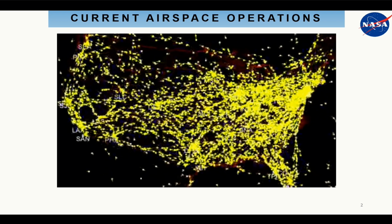But the bottom line here is there are 50,000 operations. Each operation is either an arrival or a departure. At a time, there are about 6,000 at peak. And there are 3 bottlenecks in the system: gates, runways, and air traffic controllers' workload. The 4th bottleneck is weather and the predictability of the weather. But fundamentally, in the system itself, there are 3 bottlenecks.